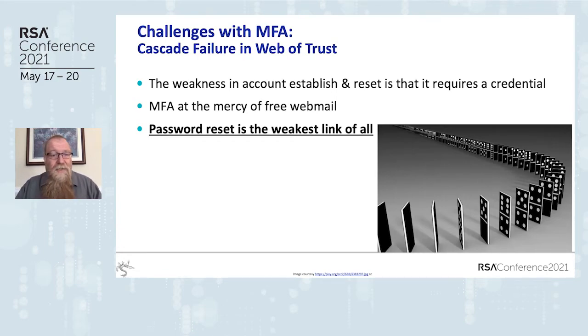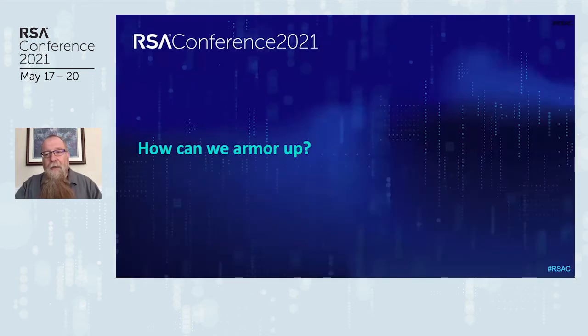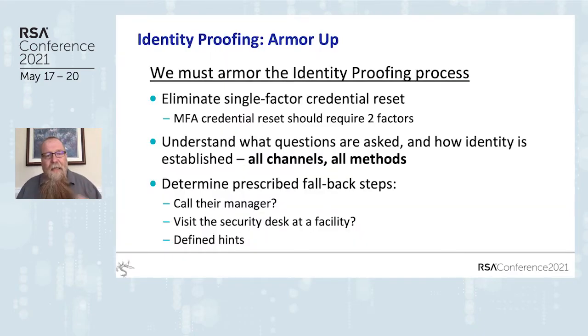Look, password reset is the weakest link of all, mostly because we rely on single factor auth to reset a multi-factor auth credential. And this is probably, as we start to armor up, something we need to consider. We have to armor up the identity proofing process, and we need to really eliminate single factor credential reset. If we are dealing with an MFA solution, resetting an MFA credential should require two factors.